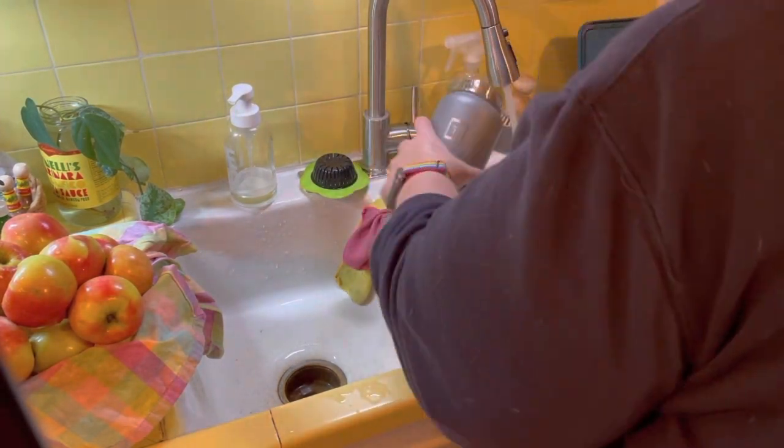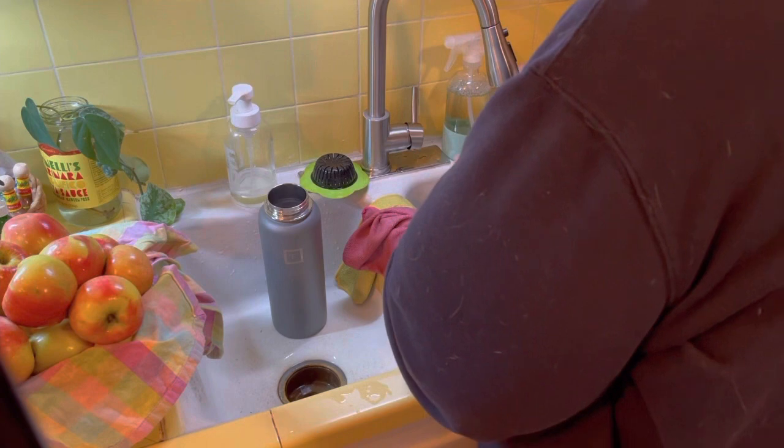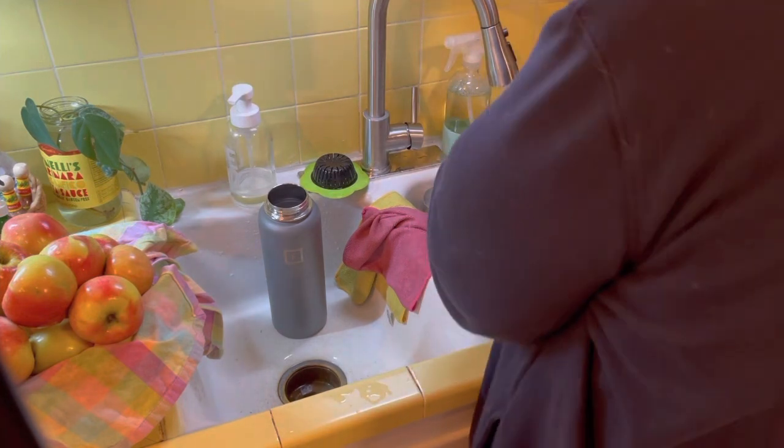And of course, I'm all done doing the dishes, had the sink all cleaned out, and Libby brought me some more dirty dishes. Every morning. She just loves to watch me do the dishes.